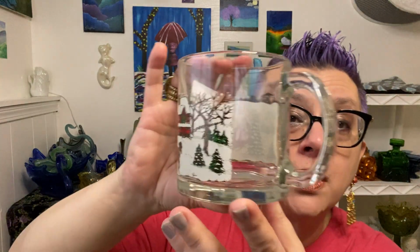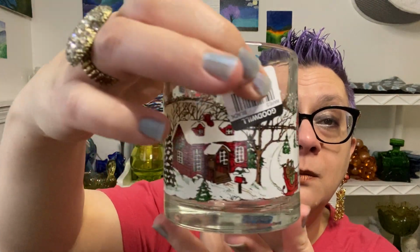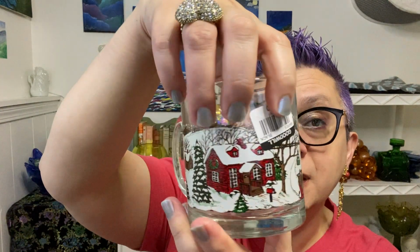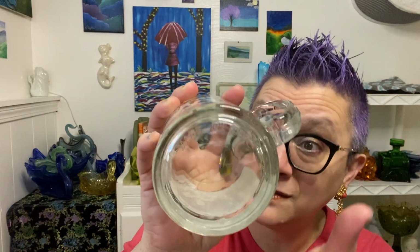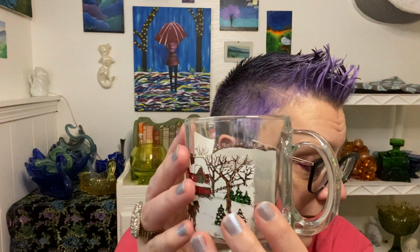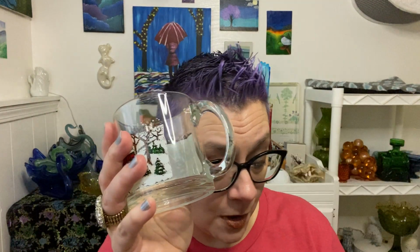I bought a set of 4 of these for resale, for either Christmas in July, or just for next season for Christmas. I haven't done any research on them, except that they do say made in USA, which a lot of times means it's a vintage product, because we don't make a whole lot in the USA anymore. But I love drinking out of these. I'm tempted to keep them for myself, and if it had just been one random one, I would have bought it and kept it for myself. But since it was a whole set of 4, and they were all in excellent condition, I didn't want to separate the set, so I got the whole set.